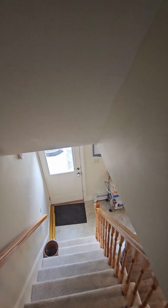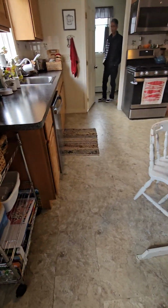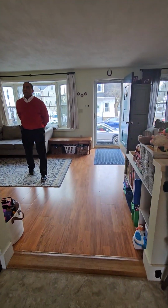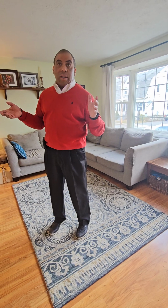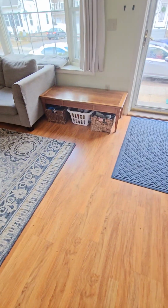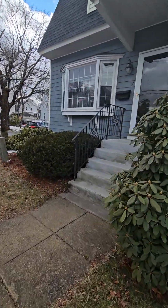That's too bad. Are they on leases? Are they month to month? They're month to month. Okay. Yeah, but the property is going to convey with the tenants. The landlord told them that he wasn't going to evict them, that the new landlord would have to establish a relationship. Alright, so we're heading into the other unit over here.